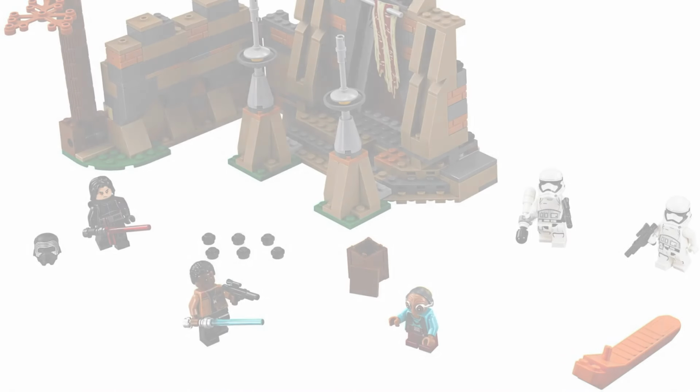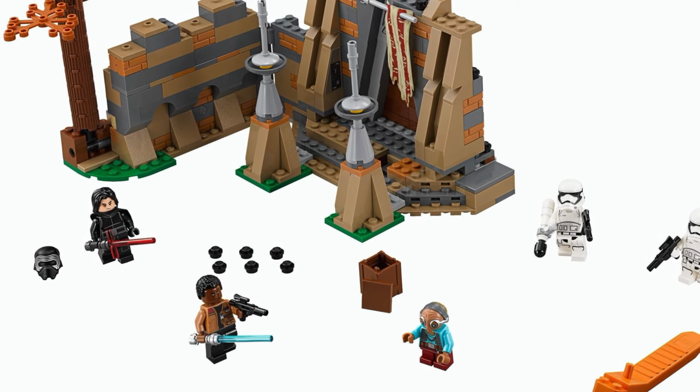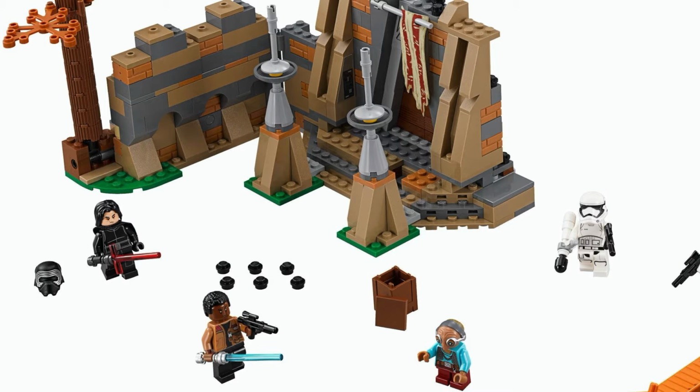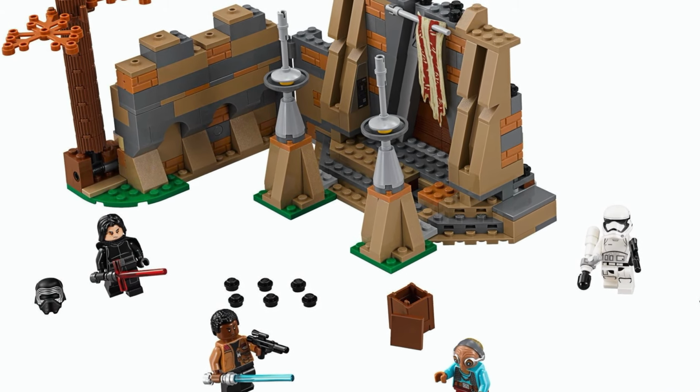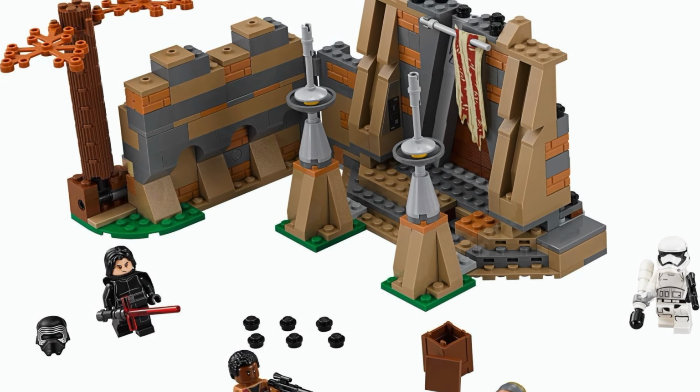Next up, the Battle on Takodana, a set that had so much potential and isn't terrible, admittedly. I don't even know why I put it this low down on the list. Maybe because I always felt it was overpriced for $60, and that stigma has still carried with me into modern day in 2020 when I'm recording this video.